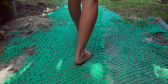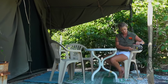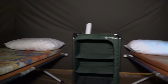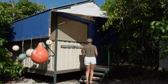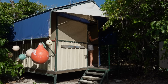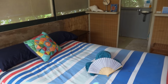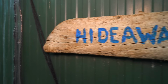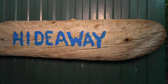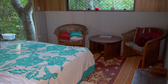There are a number of accommodation options to choose from, but a maximum of 12 guests are accommodated at one time. For the budget conscious, the spacious and well-ventilated safari tents are a comfortable option. The beautifully laid out beach house and hideaway cabins have their own en-suites and double beds, each tucked away in lush monsoonal vine thicket setting, which provides guests with total solitude and privacy. These were an absolute treat to stay in, and need to be booked in advance as they are very popular with guests.